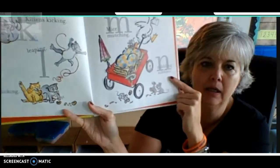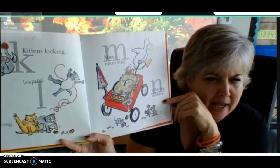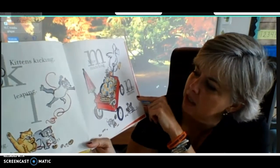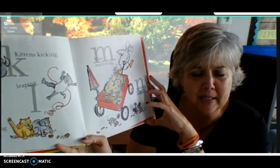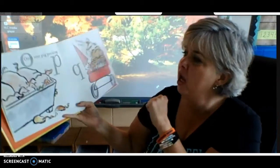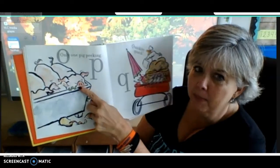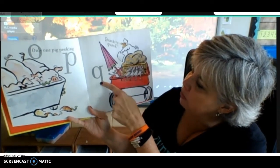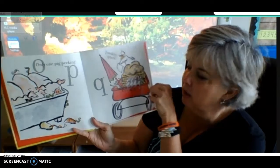N, nibbling, nibbles. So duck has a wagon, and I see an umbrella, I see a blanket, and I see, looks like a picnic basket. I wonder where he's off to. Oh, only one pig peeking. P for pig. Q, quackity quack.